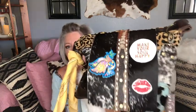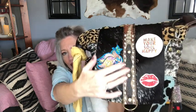Okay, you guys, here it is. This is crazy, crazy cute. Remember I was talking to you guys about hair on hide bags? This is it. Okay, so I've got my table in front of me. This is cowhide with the fur. So is this here. This is a leather belt with a flap.